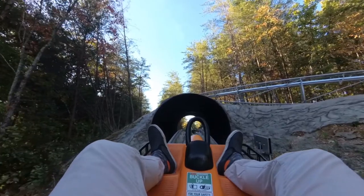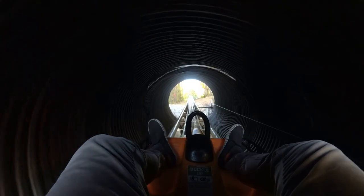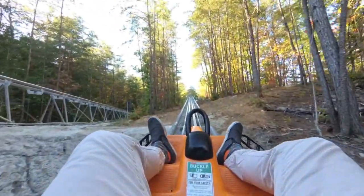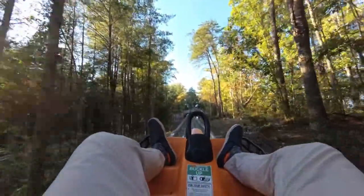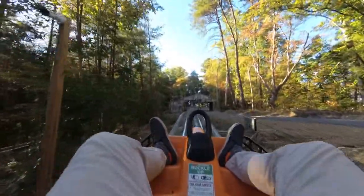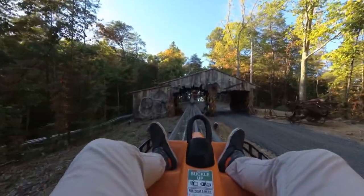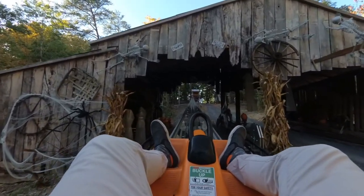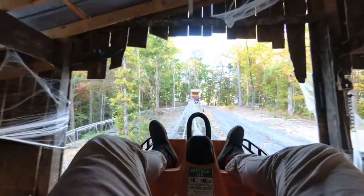Some Halloween theming. I like these tunnels that you go through. It's pretty neat. Spooky skeletons up there. Ooh, some spooky stuff going on in here too.